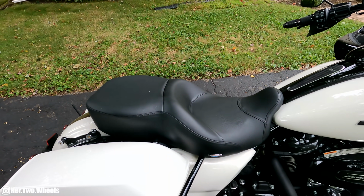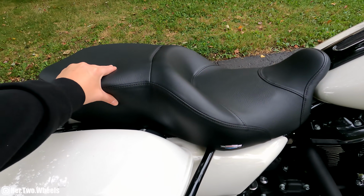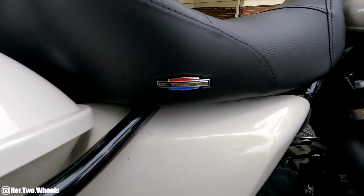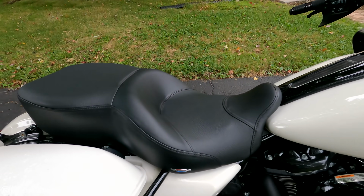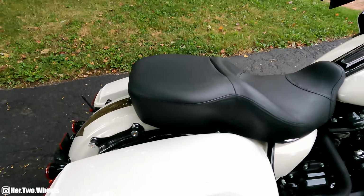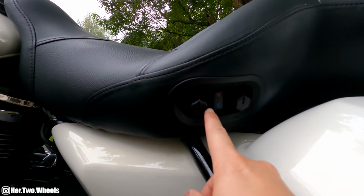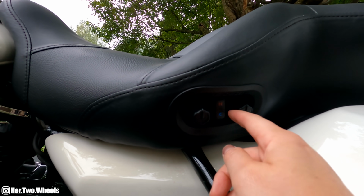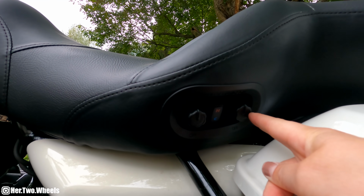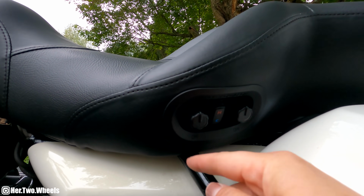Oh, he's thick, boy. Thick. This is the Harley-Davidson Sundowner heated and cooled seat. I'll show you what I mean. So right over here, you can control it heated or cooled, and you can control it from a passenger perspective or a rider perspective.